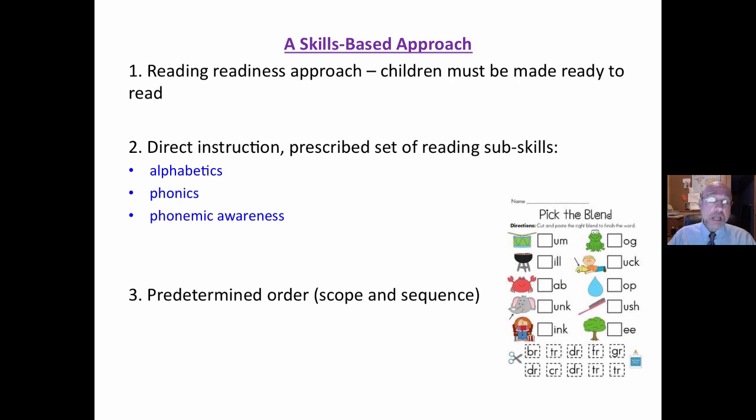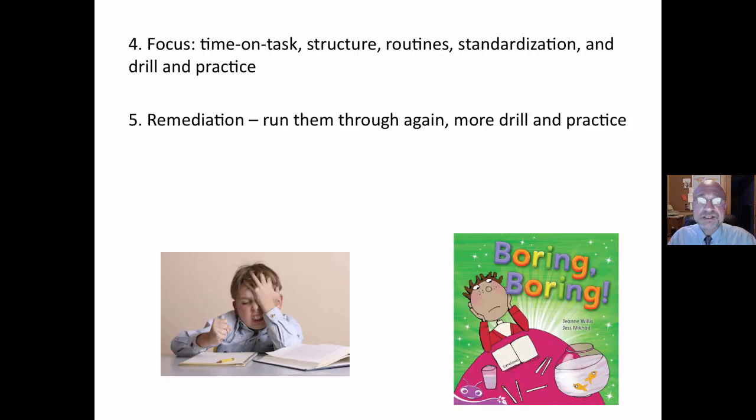The skills-based approach first. Reading readiness is a skills-based approach. The idea is that children must be made ready to read. We have to manipulate it to get them ready. This includes direct instruction with a prescribed set of reading sub-skills. There's a scope and sequence, sub-skills related to alphabetics, phonics, and phonemic awareness. We teach them these directly, direct instruction.